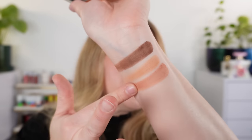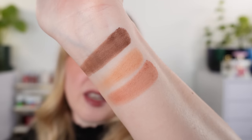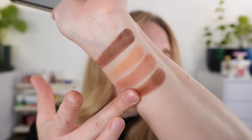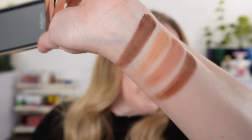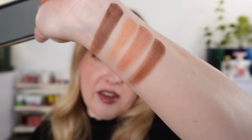Next up, we have another matte, and this is kind of like a peachy pink. So it's like salmon, but with a little bit extra peach in there. And then our 4th shade here is a satin. You can see it's a really beautiful medium brown. It does lean warm. You can see there's a little bit of a golden red hue to it, and it's going to be a satin finish.